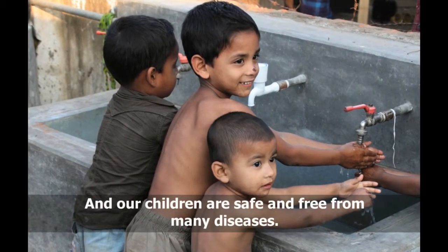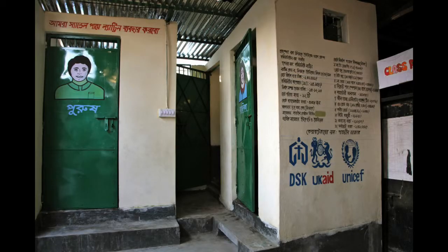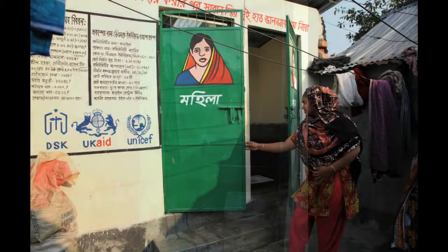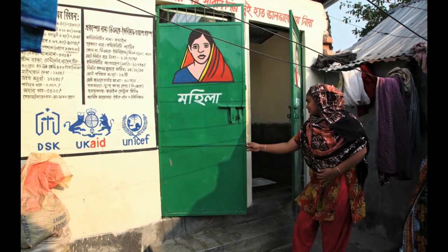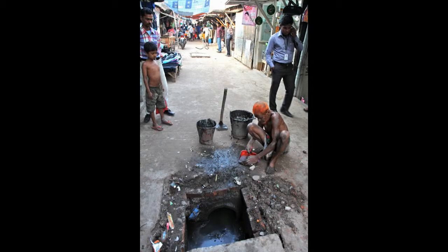The new water supply also made possible a big improvement in sanitation and hygiene. There are now 160 blocks of sanitary latrines with septic tanks. An underground drainage pipeline was also constructed to keep the main lanes dry.